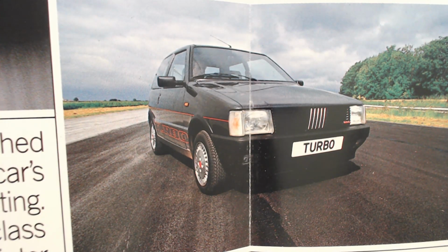Okay, and this is the front image. Again, we can see that turbo badging or turbo decals down the side and the red stripe. Those unusual polished alloy wheels. Overall, quite a striking looking car. Anyway, let's have a look at some of the text.